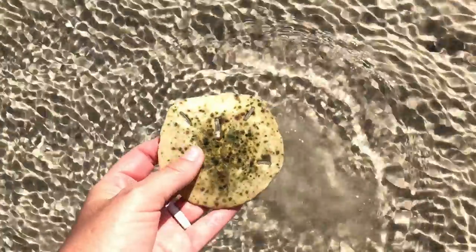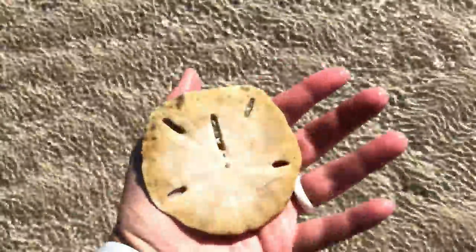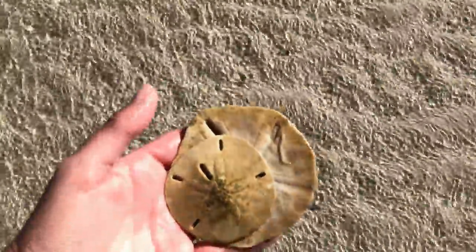Oh, look, here's another one. Ooh, this is a big one. And these here, these will bleach out just fine. It's got a little algae. It's kind of in the process of bleaching from the sun, but don't worry, those will bleach out real nice. I mean, this is the place for them. Look at this. This is the place for sand dollars.